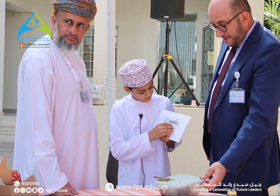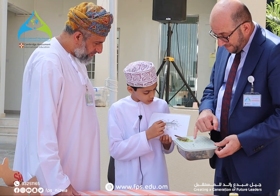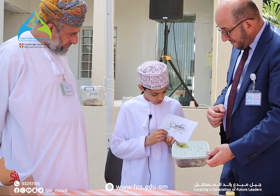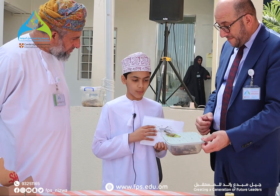Okay. Why is it hard to catch a grasshopper? There are actually two reasons. Because grasshopper ears are in their abdomen or their stomach, so they can hear you when you want to catch them. And the other reason, because their eyes are big, so that they can see in front and in back.